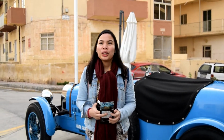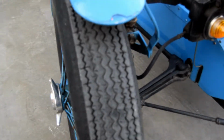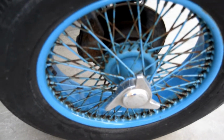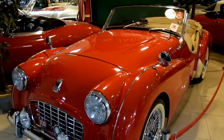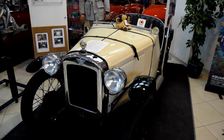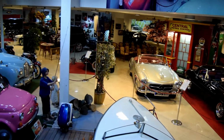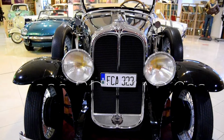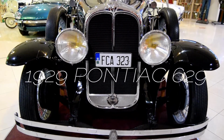Next destination, we went further north to see the Kings of the Roads, the Classic Car Museum. It's located in Qawra and the first and only automobile museum in Malta. They have over 100 classic cars and motorbikes on display, all in pristine condition, flashy and really beautiful to look at.